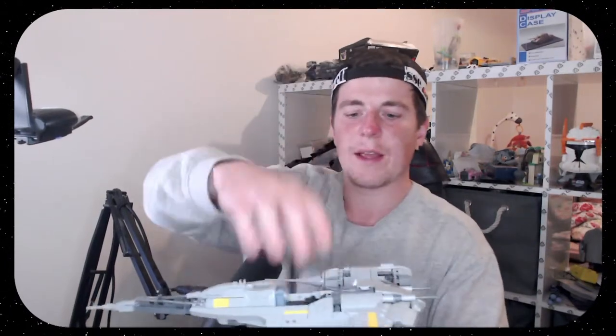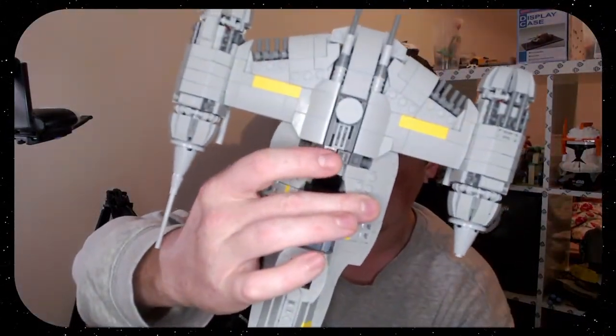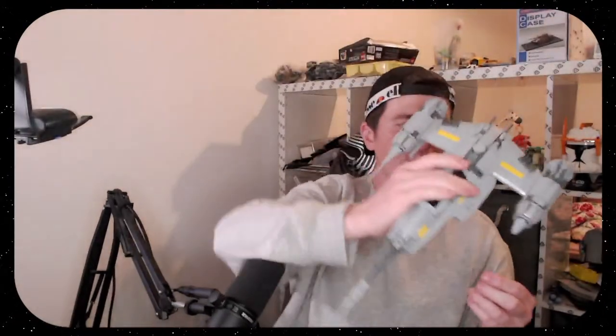The first one goes like here. Right, so I'll take off the stand for a second. Oh God. So the first one goes here. You put these clips, you attach these clips to it.